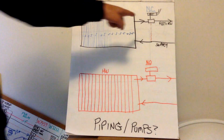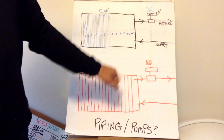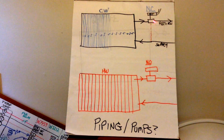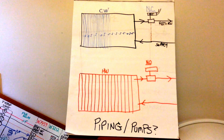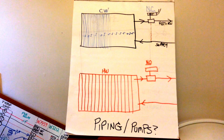Quickly while I'm here, most malls nowadays have a 3-way valve instead of a 2-way valve. They do that so that there's always water going back to the plant, the cooling plant or the chilled water plant. You need to pay attention to that because that changes the logic of the unit.